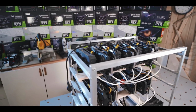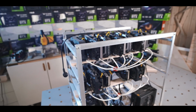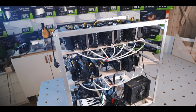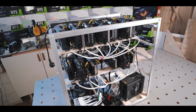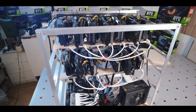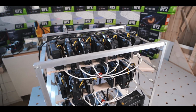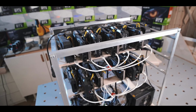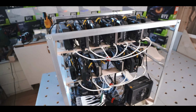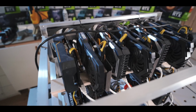Alright, so this is the first full rig that we're looking at today, and this has been off since the Ethereum merge. It is a 13 1660 Super rig. Actually, it's 9 1660 Supers and 4 1660 Tis. And I am sad to say that these GPUs are all going up on eBay now. They have served me really well, and they have basically made their own money back, I think, twice, something like that, if I do the math correctly. But yeah, the time has come to say goodbye to these cards.